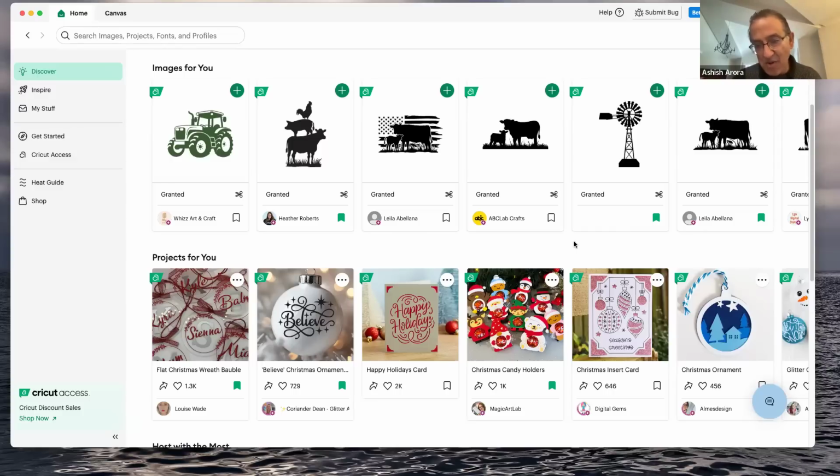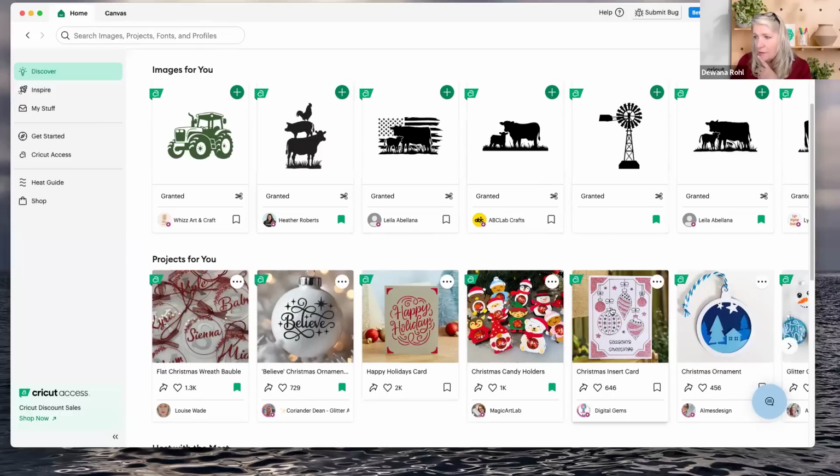But again, I just want to talk about how Design Space is going to get very, very personalized and how it is getting very personalized to your unique forms of crafting, your unique tastes and inspiration, etc. The team has done such a phenomenal job with this because as you can see, these are all images that I would use. These are all projects that I would make. I've even gotten some of them bookmarked. So they've done a phenomenal job in knowing what my interests are and what I want to craft. So that's incredible.